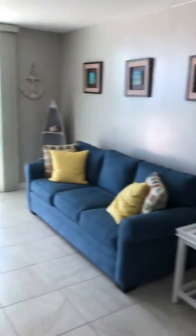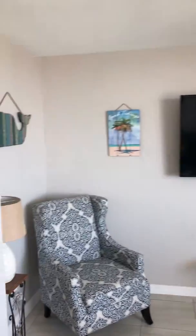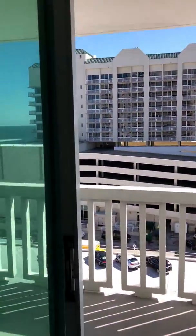So plenty of stuff here. Appliances look very, very new. Refrigerator, great shape. Nice tile on the wall here. Beautiful tile floor. Very, very nicely done. I think I might want to live here.